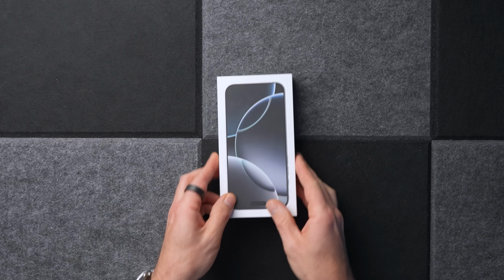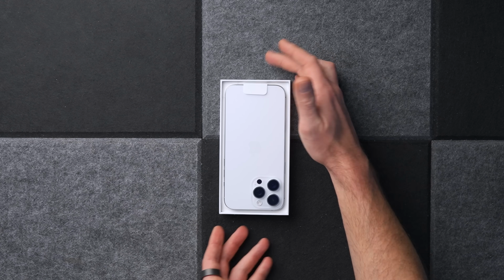Hold on for that. Very noisy road outside the studio, excuse that. Okay, I'm doing a terrible job of this unboxing. Whoa, okay, so it's the wrong way around.